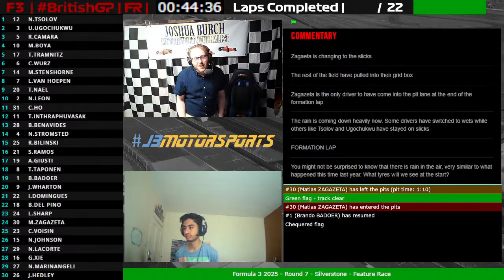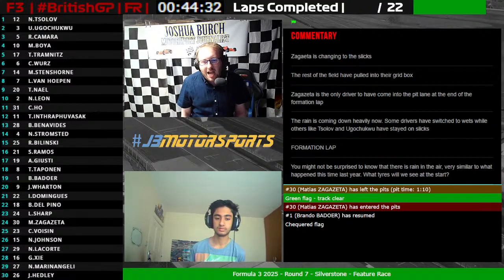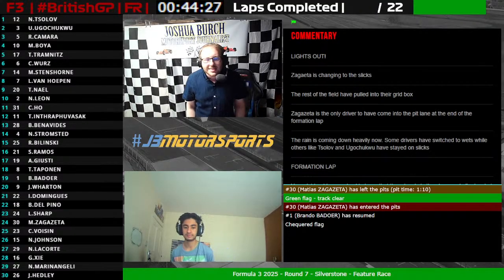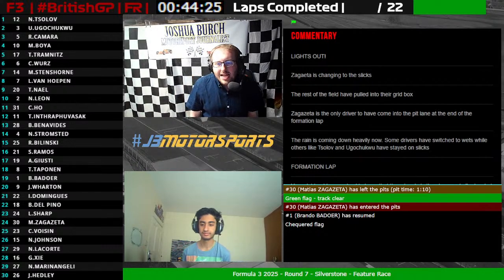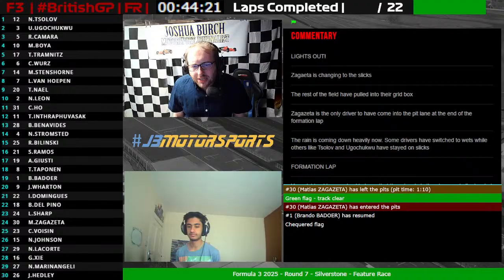Here we see Mari Boyer taking the lead. Everybody is so off the throttle into Abbey. It's unbelievable. They are looking like Formula Drift cars as they head down to the first real braking opportunity into the loop. Anyone going to slide off the circuit? Yeah, a couple of them are as they go in too deep.